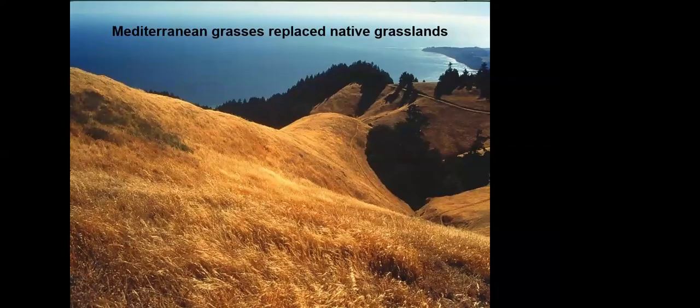And those cattle, over the course of 130 years, brought with them European grass seeds. Those grass seeds were annual grasses that are very fast growing. They grow very close together. They produce lots of seeds, and they outcompete the native grasses. And so you had the conversion of native bunchgrass prairies into what we see now, which is the golden brown California landscape, but it's almost all non-native grasses.